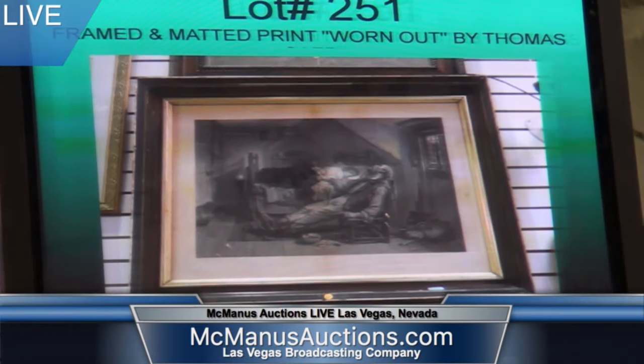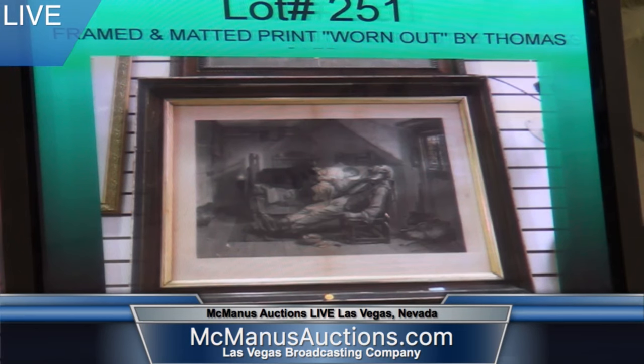Next slot we got coming up, we got this piece here. It's neat. Got a little sleepy man, been working all day. Look at that. Worn out. Start me off on it. Give me a bid. I think we might have got the title wrong on that, the artist wrong on that. I'm not sure. You have to read it.